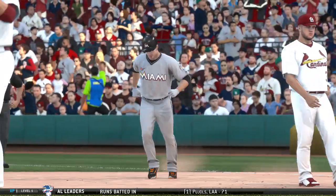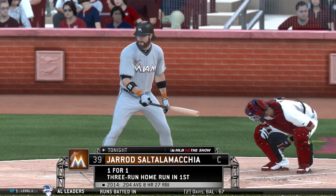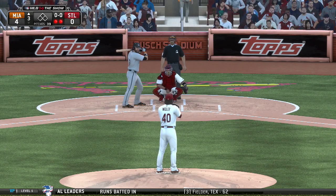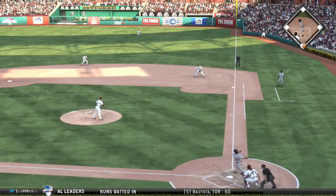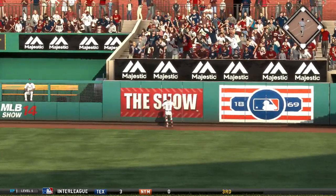Now batting, catcher, Jared Saltalamacchia. So bases are empty here with 2 gone. And that'll bring in Jared Saltalamacchia. First pitch to him. Oh, and he squares up on this one as it's hit high and deep out to straightaway right field.